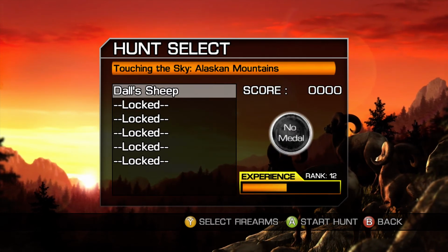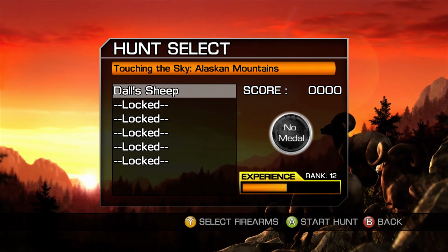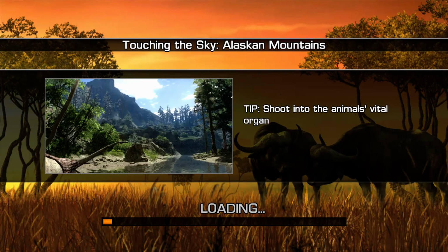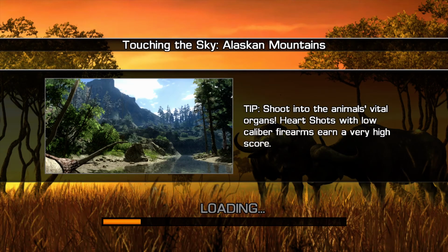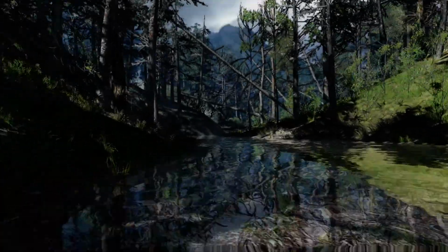I guarantee you that because we're in the Alaskan Mountains, we're most likely going to run into a bear. But we'll see what happens. Let's get into it. Here's a tip. Shoot into the animal's vital organs. Hard shots with low-caliber firearms earn a very high score. If animals are running away, you only have a few seconds to complete the hunt before they are gone forever. Yep, and we did that once on one of the missions.